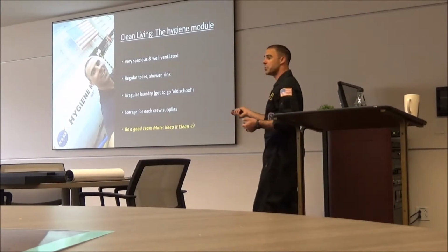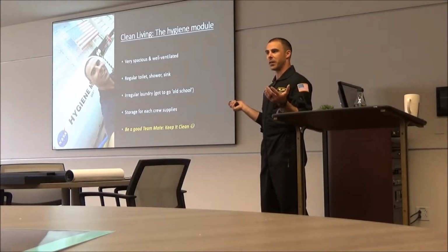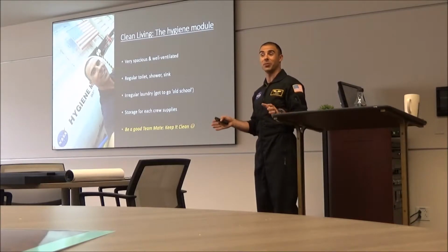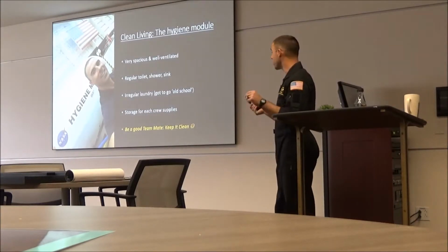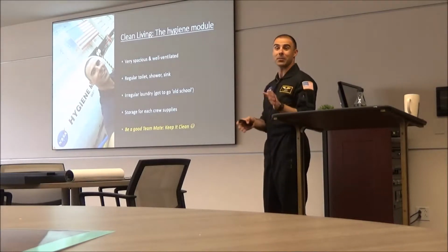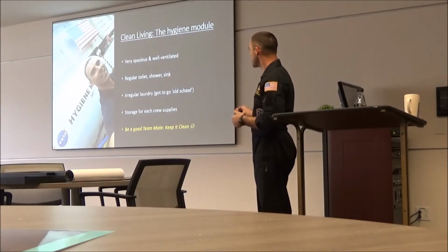So we mentioned the hygiene module is also on the first floor. We tend to get a lot of questions about that. It's very well ventilated, as you might imagine. A very useful engineering feature during a confinement mission, especially for the toilet. The toilet is pretty much normal, works just like all the other ones, so thank you, NASA, for hooking us up with a normally functioning toilet. We had a sink and a little shower.